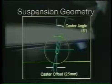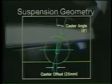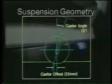The geometry of the new Supra's suspension features a caster angle of 8 degrees, which improves the high-speed stability by a significant margin. The tires are a major factor in any car's handling. The new Supra features 225/50 VR16 unidirectional tires as standard equipment, which were developed jointly with Goodyear using technology developed on their Formula One tires. For further reassurance, an electronically monitored anti-lock braking system is built in as standard.